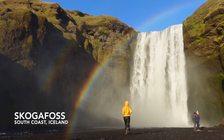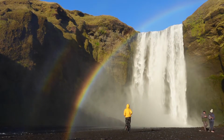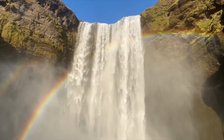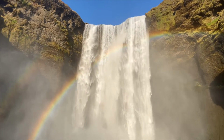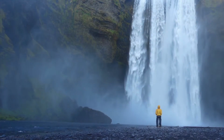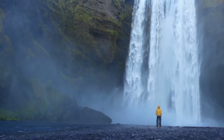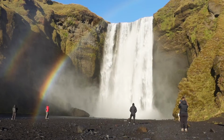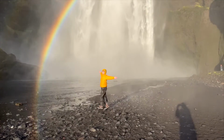Next is Skagafoss. Just a 20-minute drive from Seljalandsfoss, Skagafoss is a drop-dead gorgeous waterfall, and it was one of my favorite stops along Ring Road. The sheer size of the waterfall is impressive, and the double rainbows that often occur here make it even more special.